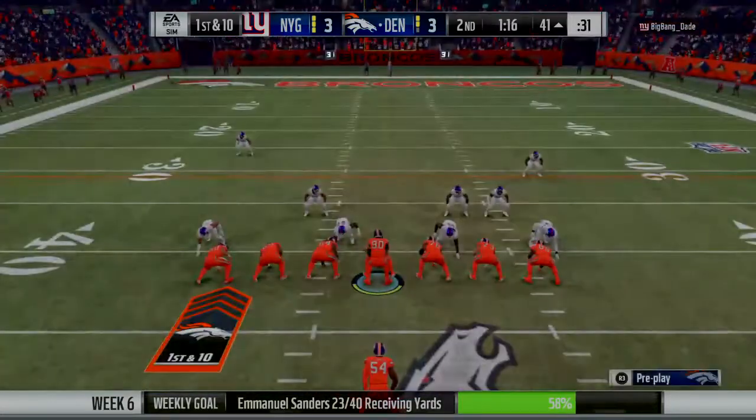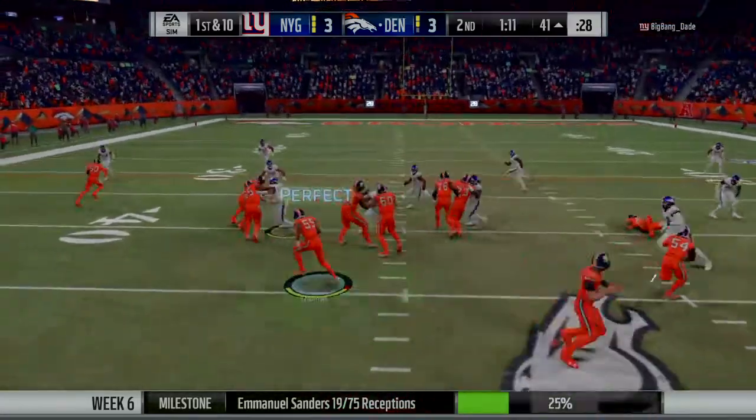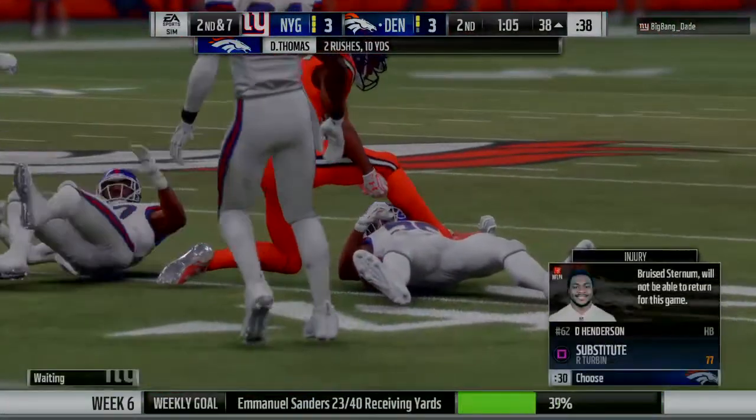Both Sanders and his running mate, Demaryius Thomas, have been over 1,000 yards each the last 3 seasons. Demaryius Thomas takes care of a lot of stuff downfield. Emmanuel Sanders likes to work inside the margins. Great compliment for each other, aren't they? Yeah, they work very well together.